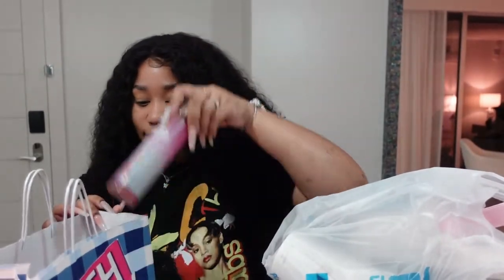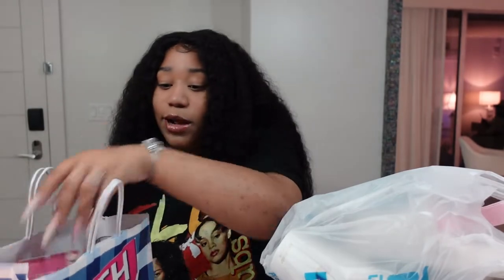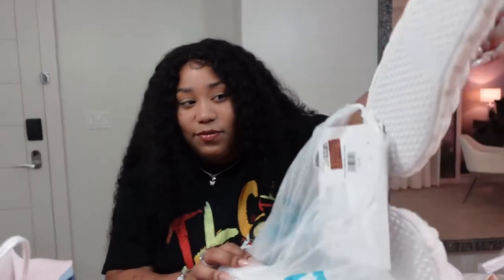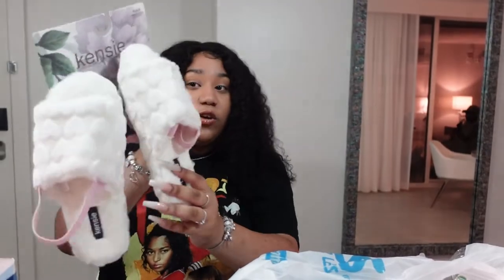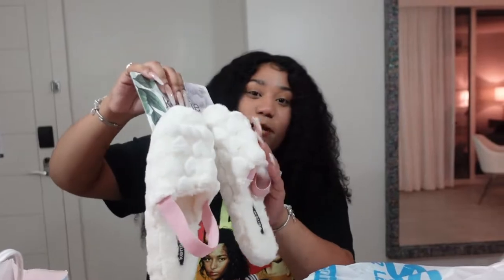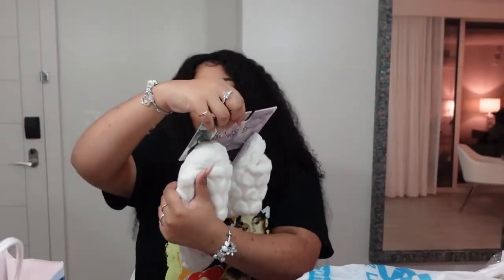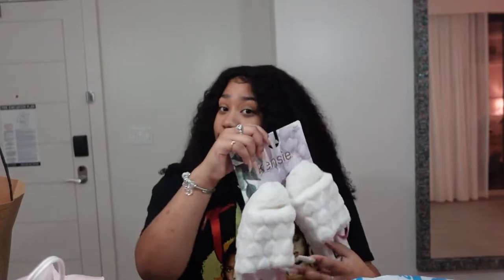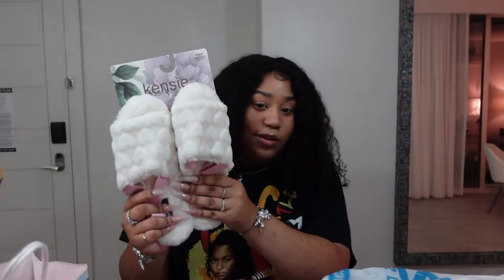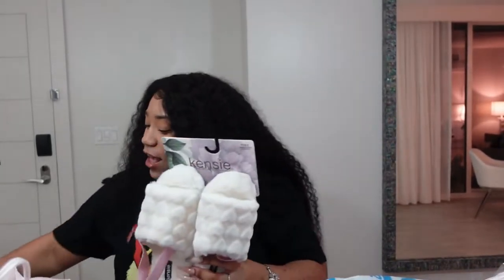Then, the next one I'm going to show y'all is, I should probably do that after I'm done. Let's go raw. So I got these Kenzie slippers. They're so cute and furry and they're soft. Y'all can't feel that, but just know it's soft. This was $8.99. That's good for some slippers, y'all. So y'all get y'all some slippers. That's the Kenzie brand. Yeah. You know my luggage is from there. Kenzie. Yeah, fun fact.